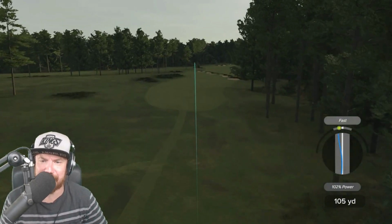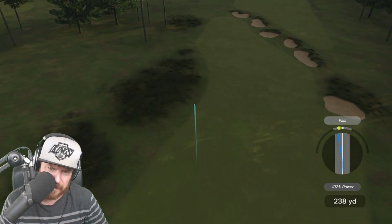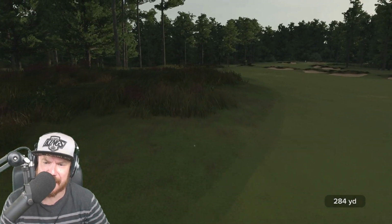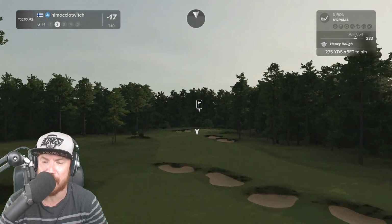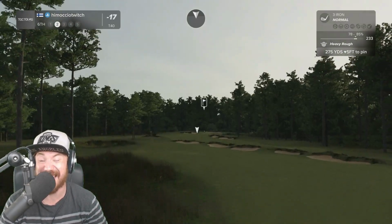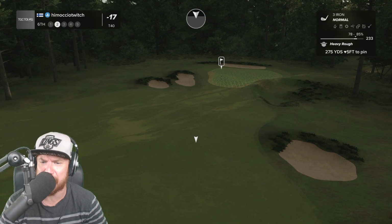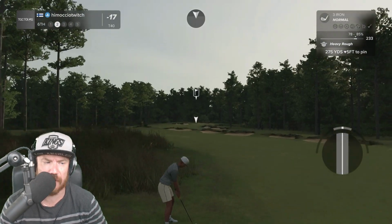And this is the second very, very difficult par 5 here. Specifically now that I put it in the rough, this is going to be very tough. But you're not gonna reach here from anywhere anyway. So if there's ever a hole you put it in the rough on a par 5, it's this one.